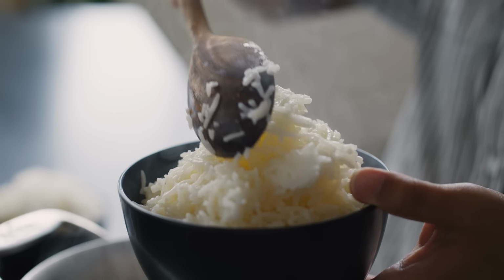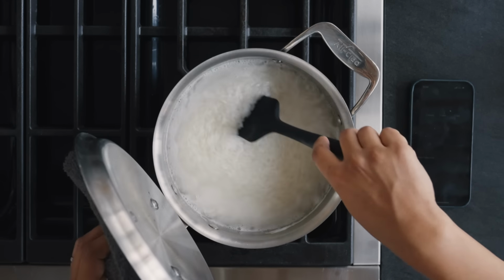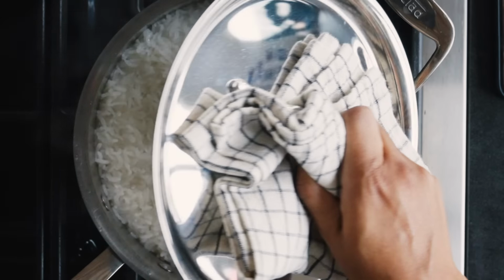We're using white rice today, and the great thing about white rice is that it cooks pretty quickly. So we're going to start by steaming some rice. This method most of the time is referred to as steaming, but we're not actually steaming it. The technical term for this method is the absorption method, because all of the liquid we're adding to the rice is going to be fully absorbed.